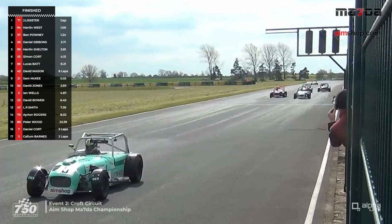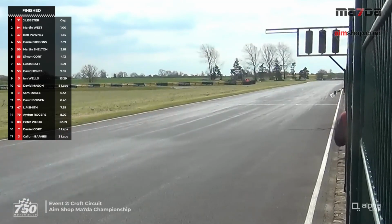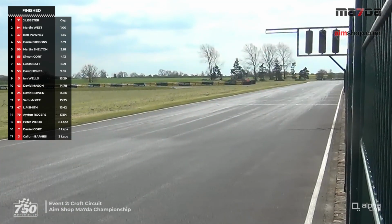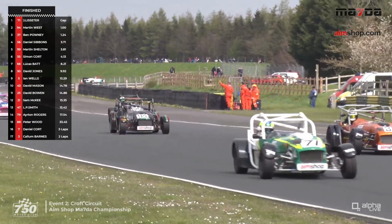Lucas Batt got into 7th place, yeah, did he? That's because there was, I think, a bit of an incident between Sam McKee and David Mason, and they've both dropped a long way down the order. So Lucas, who lost that time when he went off onto the rallycross circuit midway through the race, has got that back. So David Jones it is that comes in 8th place. And he had a big spin as well, David Jones. Yeah, he did at Sunny's, didn't he? He arrived there backwards, which is not recommended. And then David Mason comes home 10th and Sam McKee 13th in the end, after whatever happened between them.